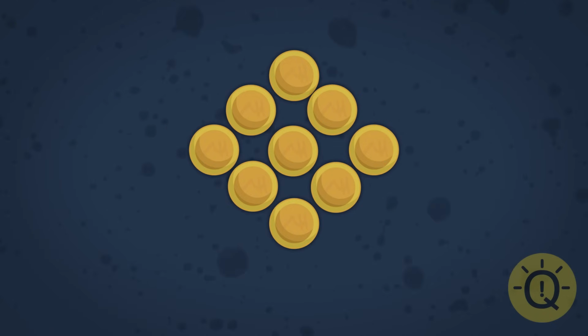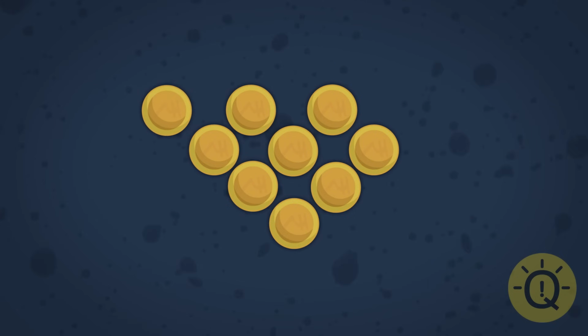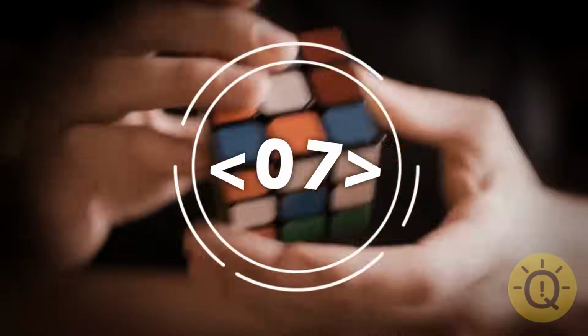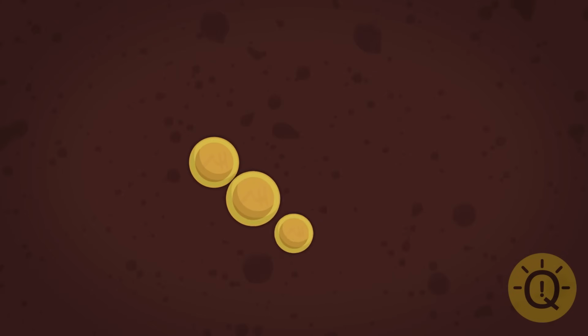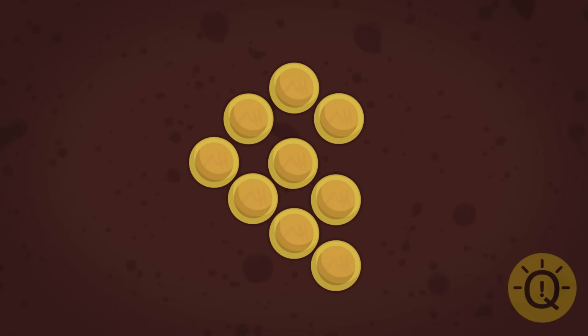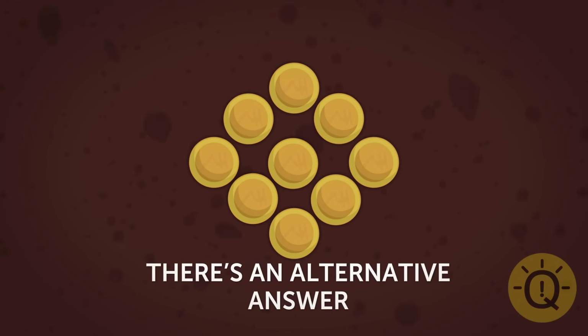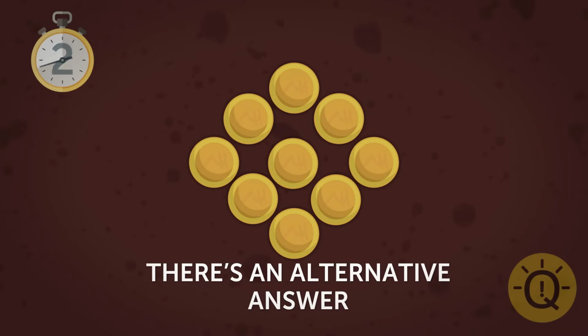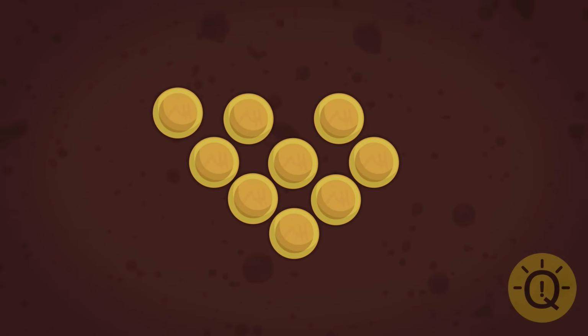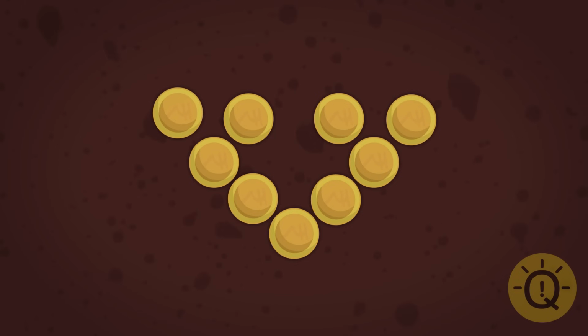Ready to see the answer? Just move these 2 coins. And there you have it. Feeling dizzy already, but there's actually an alternative answer to this puzzle. Want to try? Let's put the coins back in the initial position and think again. Here's the second solution.